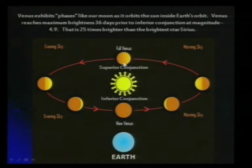Venus, because it is inside the Earth's orbit, has what are called phases like our moon. Remember when Venus is opposite the sun, called superior conjunction, it is a fully round circle like our moon. As it moves in its orbit, now it's a half-shaped Venus, a crescent Venus. When it's between us and the sun, it's an inferior conjunction, goes through new moon or new Venus, morning sky, and a half. So Venus switches every 160-some days from morning sky, very, very bright, to evening sky.